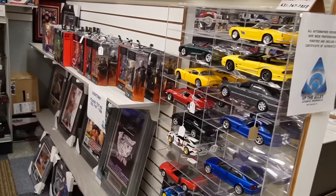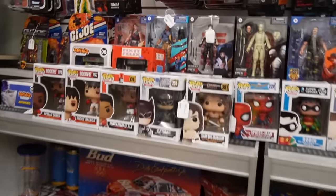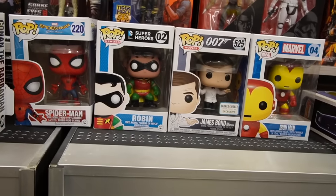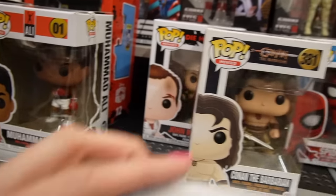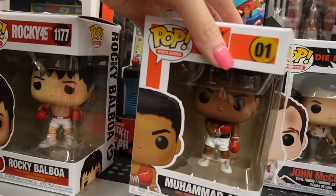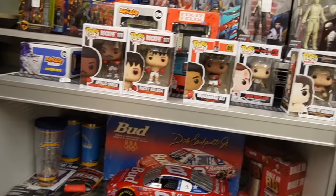So, oh look. Huh, that's what I was looking for. I was gonna try to find a Funko Pop for Andrew. But I don't think any of these are really exciting for him. I don't know. Oh, John McClane. That's what I'm talking about. But I don't think he'd care about that. That's more me. Okay. So, bummer. Alright.